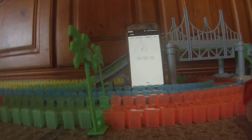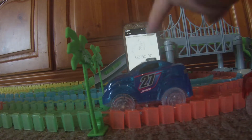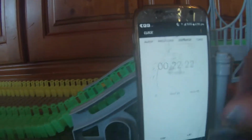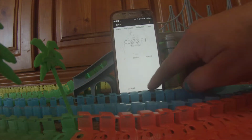So the final car that we have now is number 27, the blue one. Let's see how fast he can do it in. Three, two, one, go. Number 27's off for his qualifying lap. Goes under the bridge, over the bridge, and let's see what he can do. He's just qualified last by 0.2 thousandths of a second. That is very, very close.